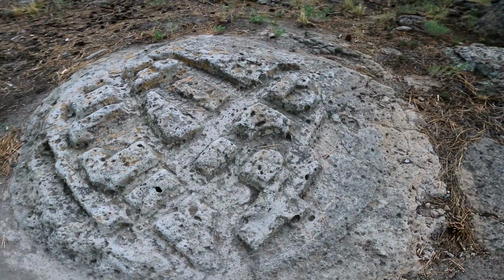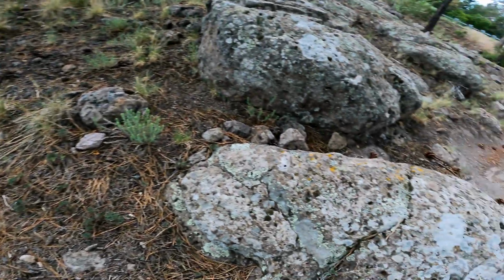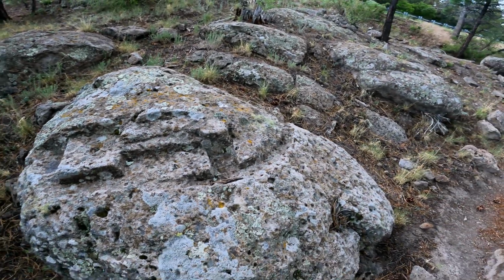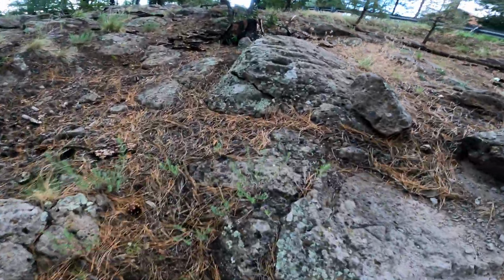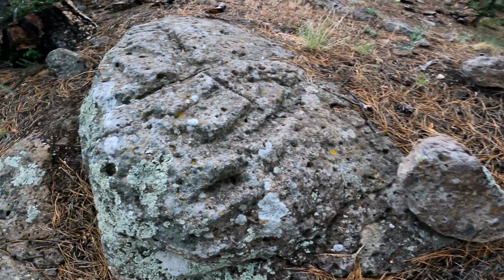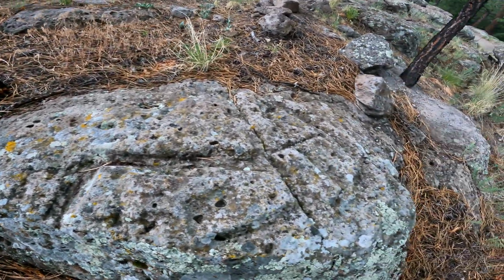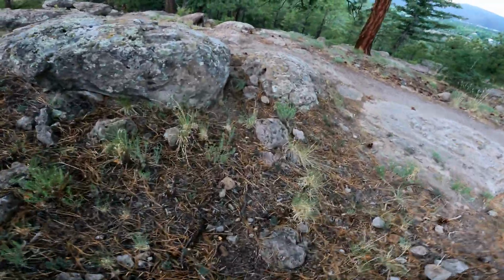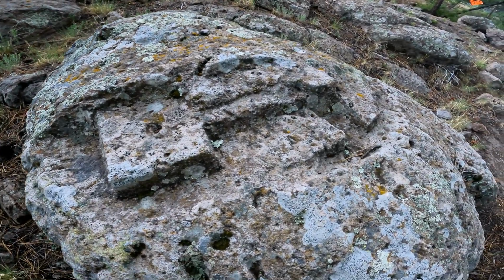I wonder if anyone's ever tried to compare these to any other Pueblo towns or towns in Mexico, anything that people would have associated or been able to visit in Mexico or in the American Southwest that would look anything like this. It's almost like a little channel again. It's so hard to tell if these were made for some sort of ritual pouring of oblation, or a game.